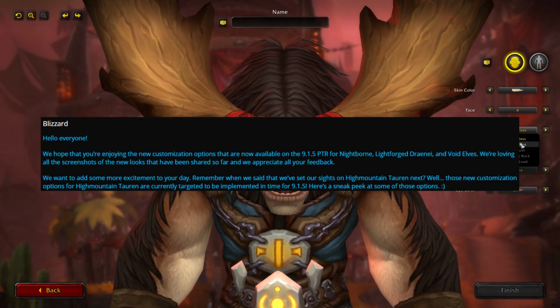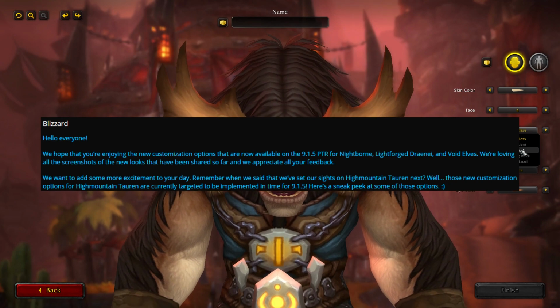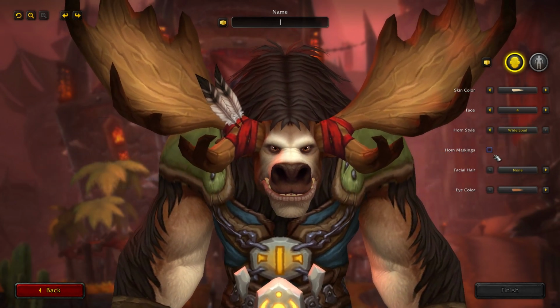Remember when we said we've set our sights on Highmountain Tauren next? Well, those customizations for Highmountain Tauren are currently targeted to be implemented in time for 9.1.5, and they have a sneak peek of some of the screenshots."